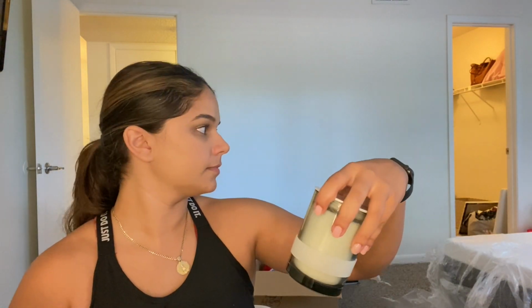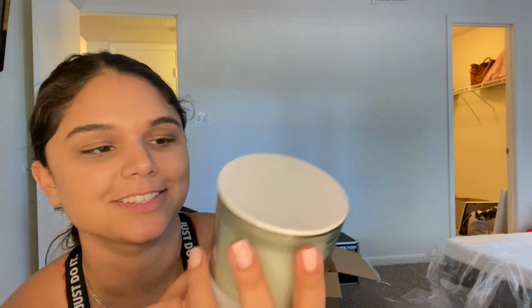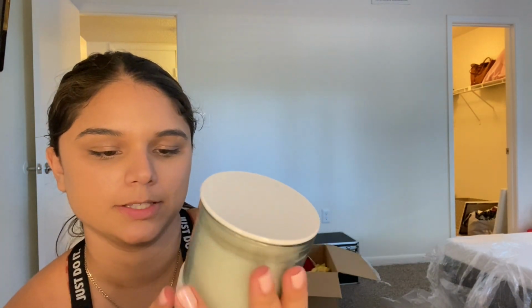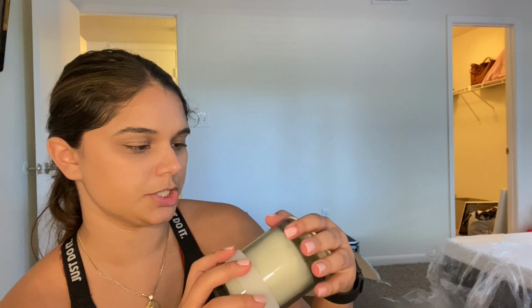It smells really good. This candle? Yes. This is called Soft Moss Lab. It's a coconut wax blend from HomeGoods. It smells really clean, really fresh. And that's basically it.